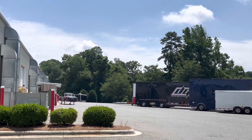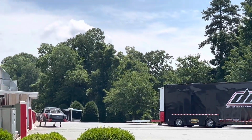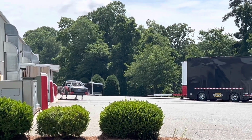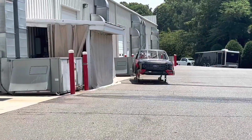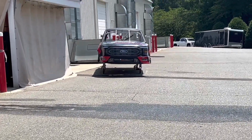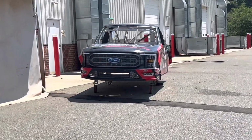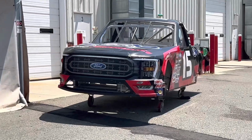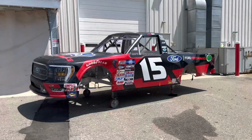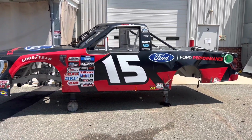Now this is the back of the second David Gilliland Racing building. They don't have sheet metal, they've got an actual truck sitting over there. So that's pretty awesome. Let's go take a look and see if we can get close to it. Pretty awesome. The frame of the truck, number 15, Ford Performance. Tanner Gray, located in Denver, North Carolina.